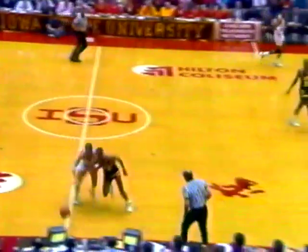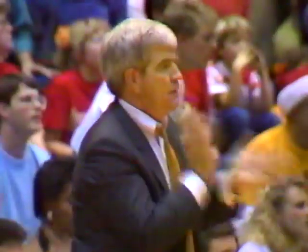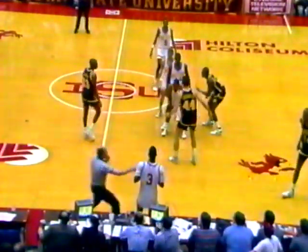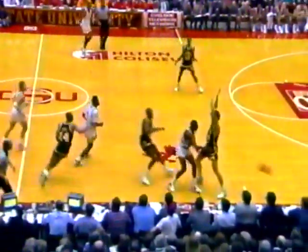And pressure being applied by Iowa, and they put Big Al Lorenzen on the inbounds passer, so it's tough to get it in. The Hawkeyes do a great job. I mentioned that before. They always pressure the ball in, no matter where it comes in. Mike Bourne brings it up against Bill Jones. Last to touch it. Jones almost picked it off of Bourne. Jones with those quick hands and long arms almost made the steal. Gets it into Grayer.